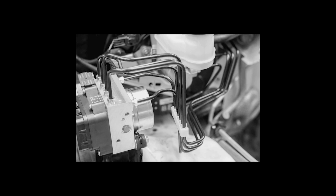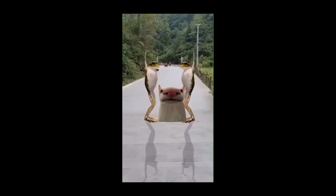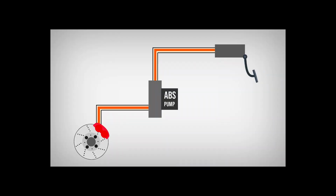With anti-lock brakes, it's like having a skilled dance partner guiding you smoothly through a tricky move, ensuring you stay in control and don't lose your footing. If one wheel starts to lock up, the anti-lock brakes send pulses of brake pressure to that wheel.